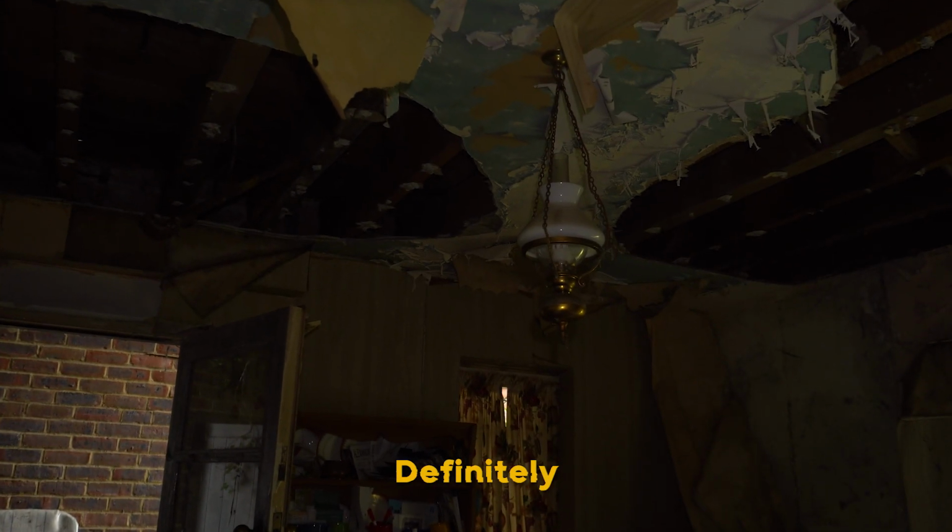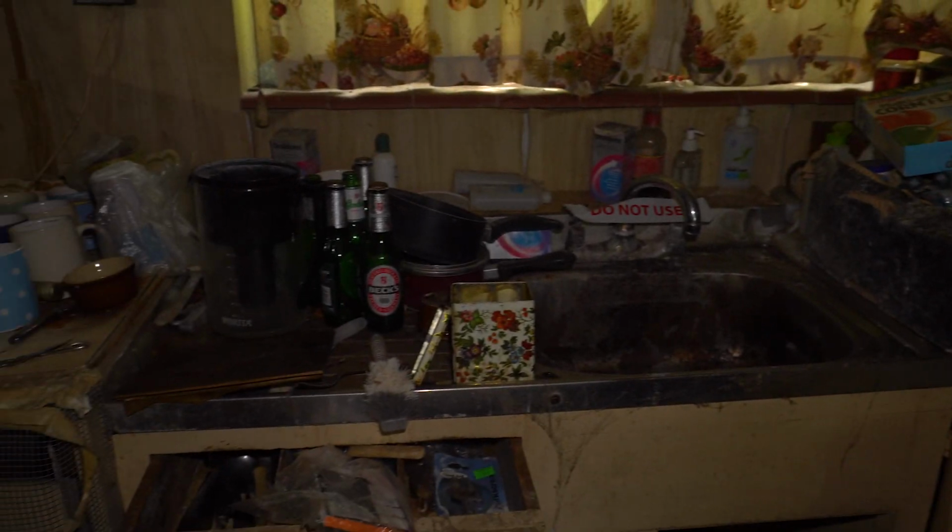Right, guys, this is pretty much the last room in the house. I think probably the worst shape room in the house as well, isn't it? It's pretty wrecked, as you can see by the ceiling. But this, I think at some point, was the kitchen. Oh yeah, you can tell the old sink just there. Let's turn the light on a bit.